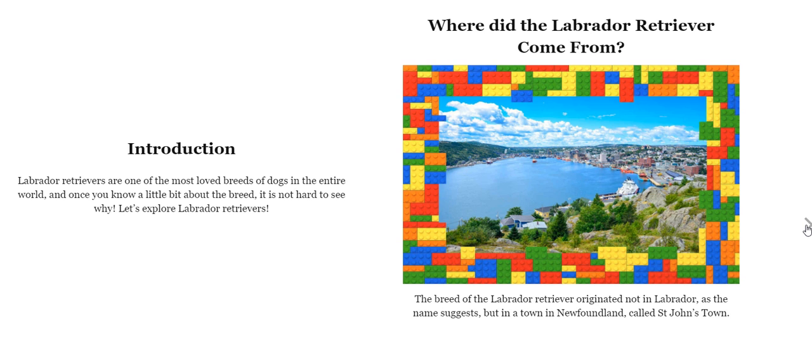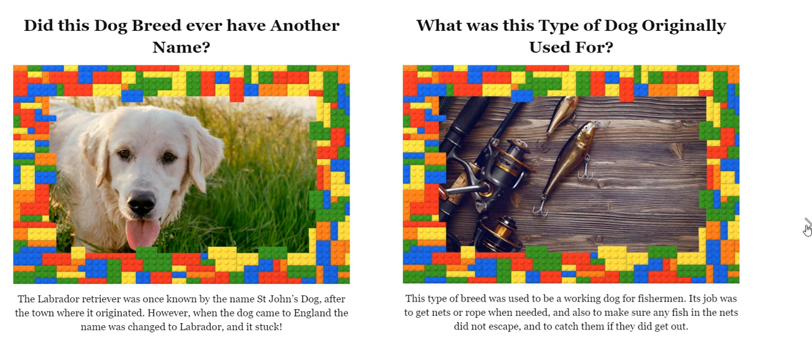The breed of the Labrador Retriever originated not in Labrador, as the name suggests, but in Newfoundland, in a town called St. Johns. The Labrador Retriever was actually once known by the name St. John's Dog, after the town where it originated. However, once the dog came to England, the name was changed to Labrador, and it stuck.